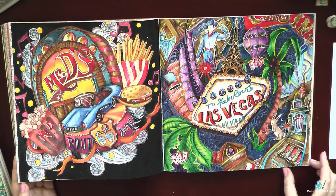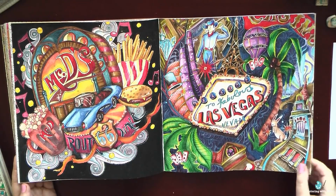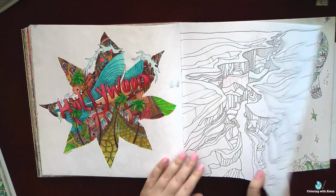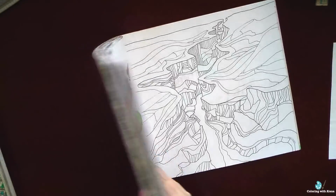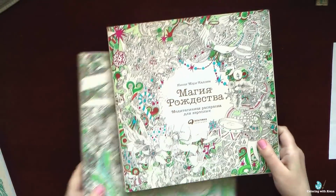If Magical Journey is my book for the whole year, Magical Christmas is my special December book to start feeling the holiday mood. And I already colored it for two Decembers and I finished quite a lot of pictures here.